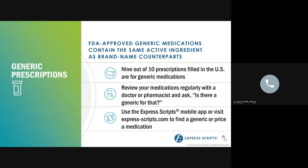All right. I mentioned it earlier, and it's something you probably hear time and time again: when appropriate, we definitely encourage you to consider taking generic medications. 9 out of 10 prescriptions filled in the US are for generic medications. FDA-approved generics contain the same active ingredient as the brand name counterpart and are just as effective. So it's always a good idea to take note of the brand medications that you currently take and look at the generic options that you have to switch over to.